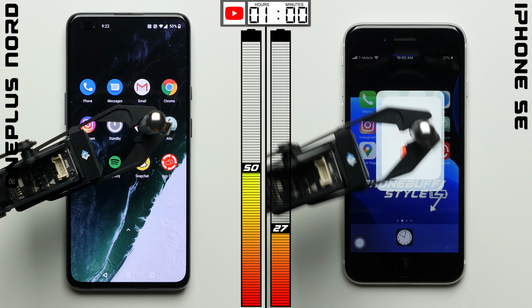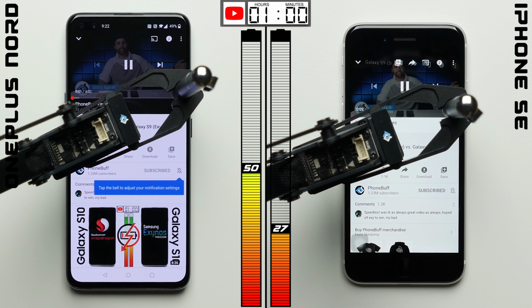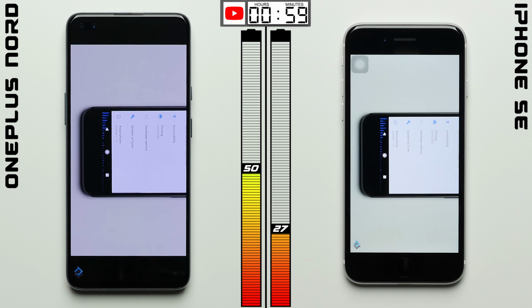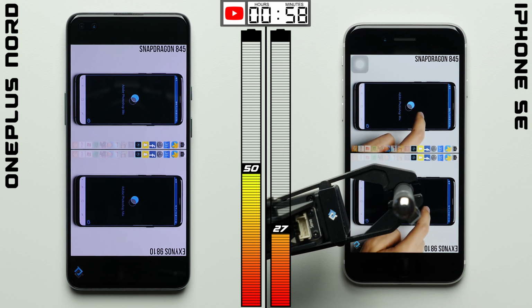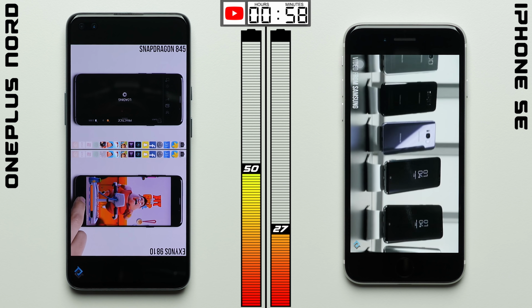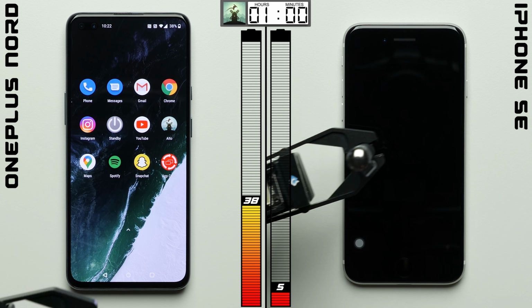Now, it is worth noting that when you calculate the actual efficiency of the batteries, the iPhone technically did better in that standby test, as it used up a calculated 273 mAh of battery compared to the Nord's 370 mAh of battery. But of course, the iPhone's battery is much smaller, which continues to hurt it here, as the OnePlus only improves this lead after an hour in YouTube.